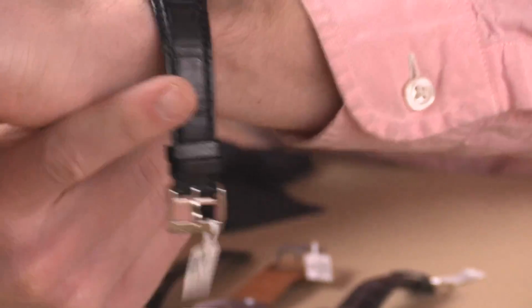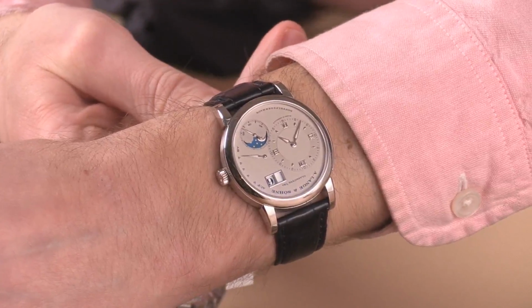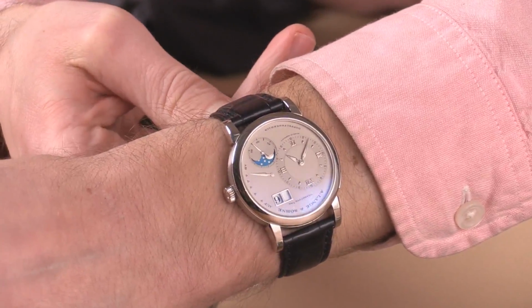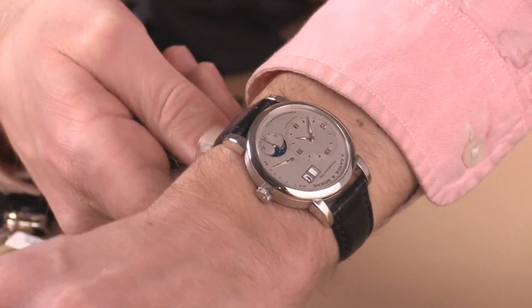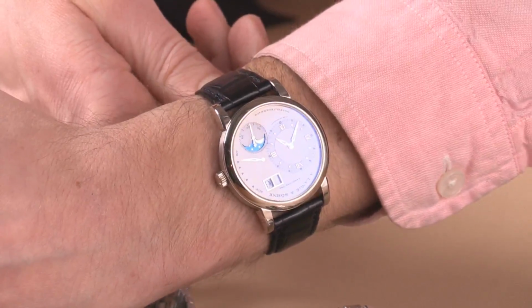Throw the moon phase on the wrist, and it feels like an awful lot of watch despite being a 38.5. And the reason for that is it has a platinum case, it has a sterling silver dial, and the moon phase disc itself is made of solid gold. That's a rare refinement that you see on Lange moon phase watches.